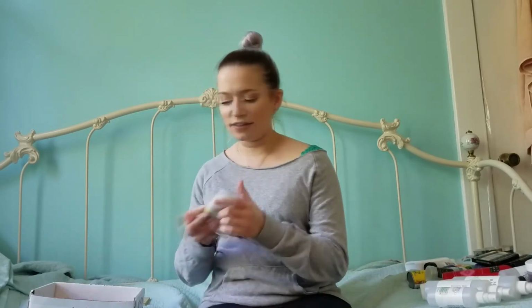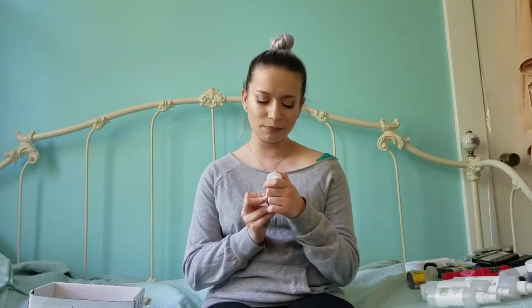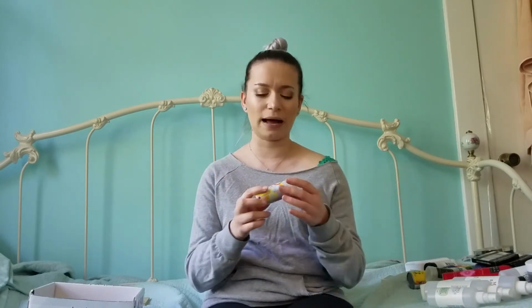Next, we have the Amika Perk Up Dry Shampoo with Sea Buckthornberry. Or maybe that's the flavor. I don't know. But this stuff, I remember this being really good, but honestly, my Batiste dry shampoo, you can't get any cheaper, any better than that. The only thing I love about this is the smell.